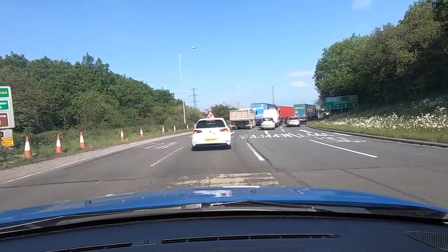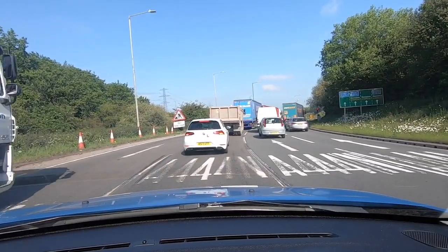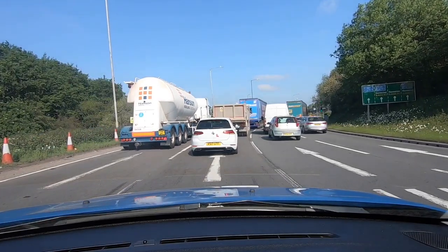They're indicating to the right in front of us. I'm not quite sure why they're doing that. We don't need to indicate here. We're just going to stay in this lane, like I said. I perhaps mentioned that already.